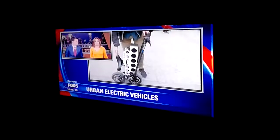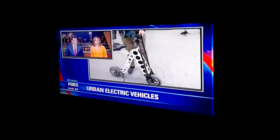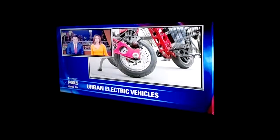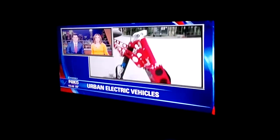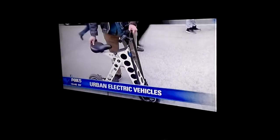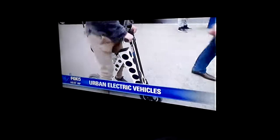Yorkers commute. A California company has designed a new kind of motorized scooter that could make getting around town a lot easier. Here's Jessica Formoso with the Urbee. It's neither a scooter nor a bike. It's called Urbee. It's a foldable electric vehicle.